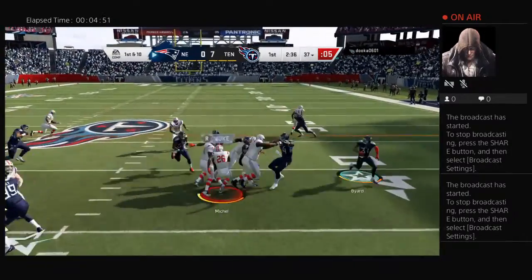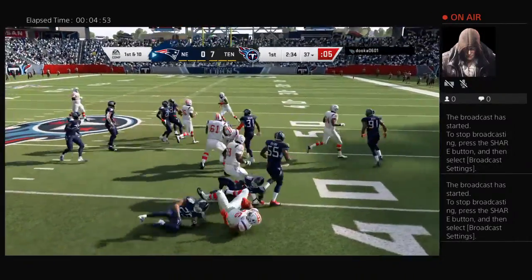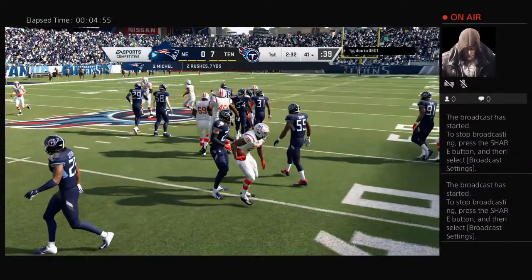Keeping it on the ground on first down. And this winds up a gain of 4 to the 41.